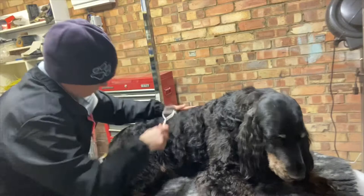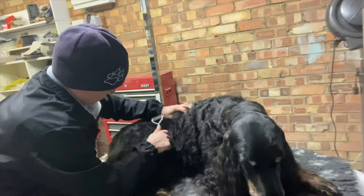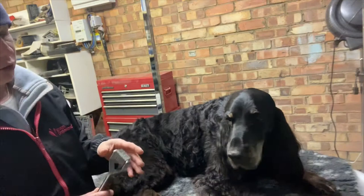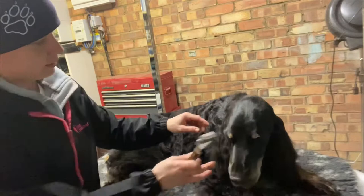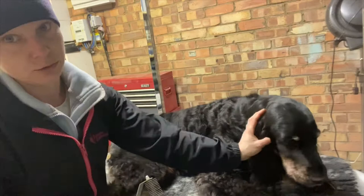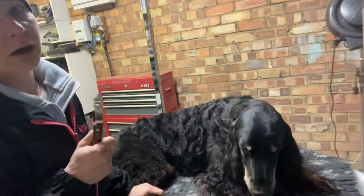Now, a lot of myths around the Coat King is that it damages the coat. It doesn't damage the coat as such. It just removes too much of it. So then when the hair starts growing back, it grows in every direction, like on her you can see. And that's why it's not advised to use a Coat King on show coats. But she's been Coat Kinged a lot. As I said, this is far too thick. So on her, I will use it because it does save me a lot of work.